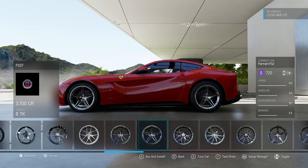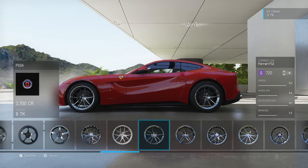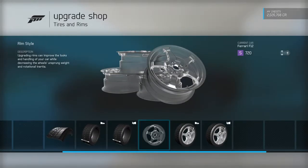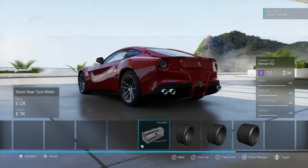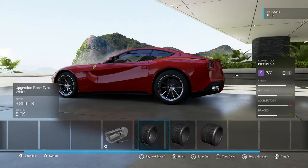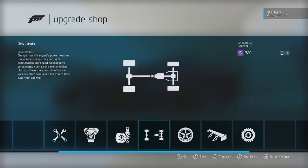If someone actually said to me, do you want the F12 Berlinetta? I would just say, oh yeah, I definitely want it, because it's the coolest car in the world. It simply is. The F12 Berlinetta.